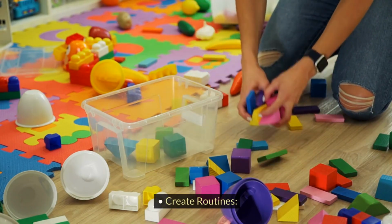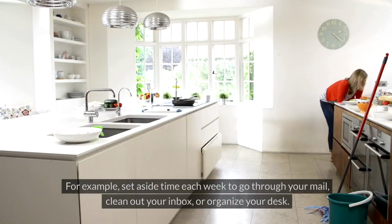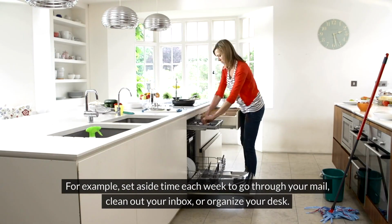Create routines. Establish routines for organizing specific areas of your life. For example, set aside time each week to go through your mail, clean out your inbox, or organize your desk.